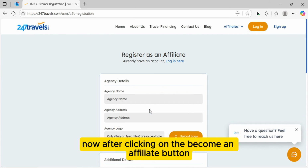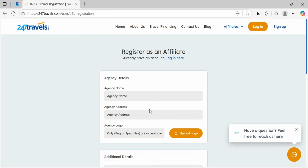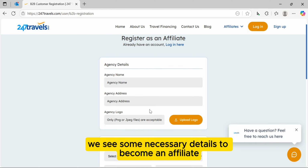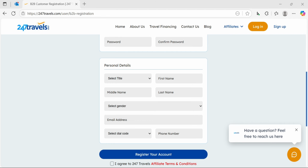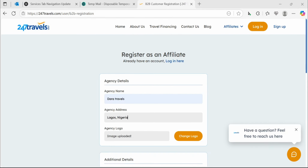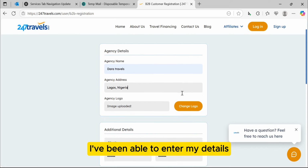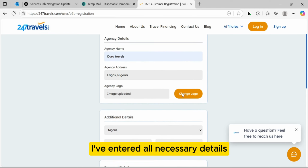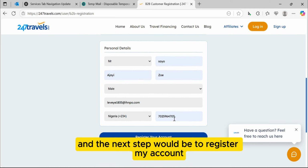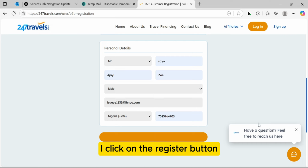Now, after clicking on the become an affiliate button, we're routed to the register page. And on this register page, we see some necessary details to become an affiliate. Now, still on the register as an affiliate page, I've been able to enter my details to register as an affiliate. I've entered all necessary details, and the next step would be to register my account. Now, to register my account properly, I click on the register button.